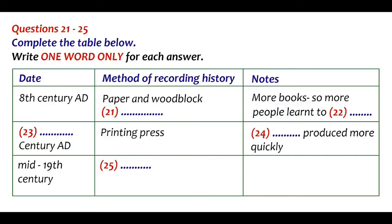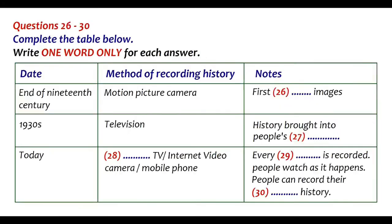We generally agree that photography was born in 1839. Some of the earliest photographs that the public saw were images of the American Civil War. Before you hear the rest of the talk, you have some time to look at questions 26 to 30. Now listen and answer questions 26 to 30.